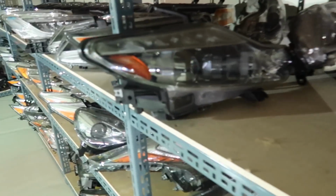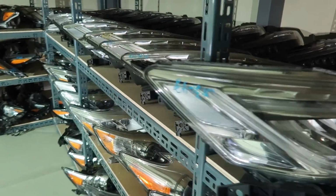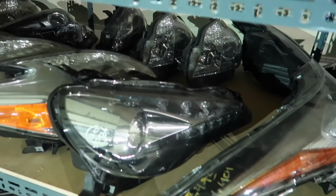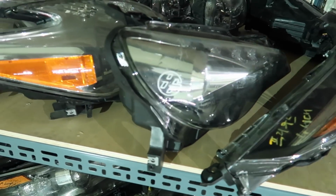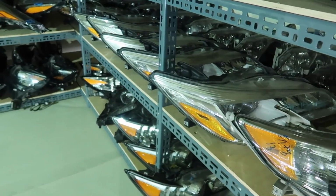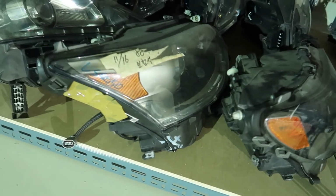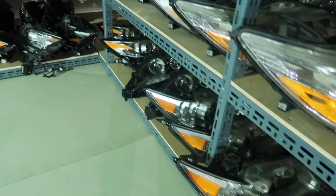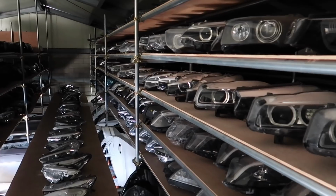I can also see all the Honda headlights. As you can see, this is the new one, the 2019 headlight for the Honda. And below that, there's a lot of Toyota brand. This is Prius and Toyota 86, again Prius, and Camry as well. And below that, there are headlights for the Lexus, that's for LS, GS and ES. So there's a lot of headlights, as you can see. So this is again with the BMW headlights.